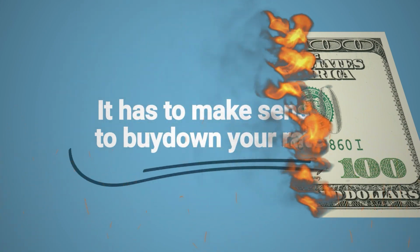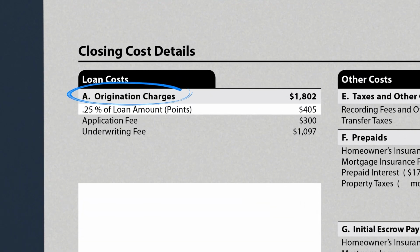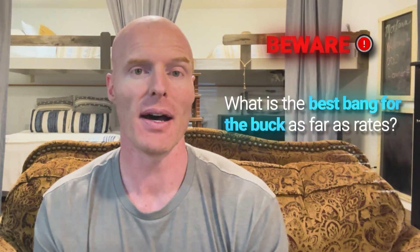It has to make sense to buy down your rate. And lenders get crafty with this. Most of them call it discount points, but technically I've seen it called origination fees or whatever. It all gets rolled up into section A, which is the origination fees. So just be wary. You've got to look at what is the best bang for the buck as far as rate.